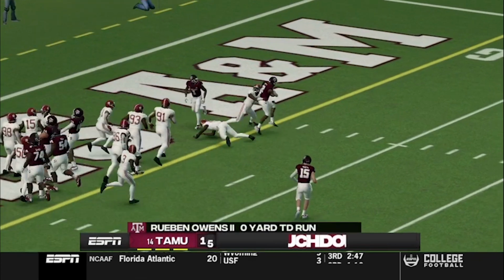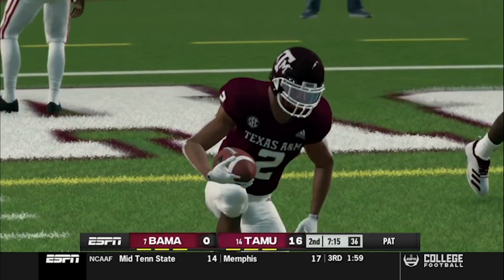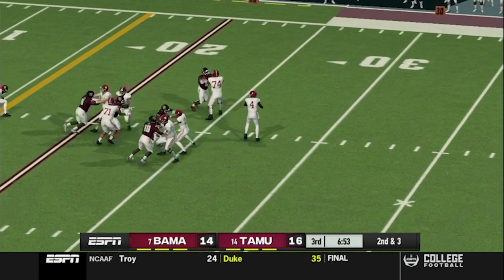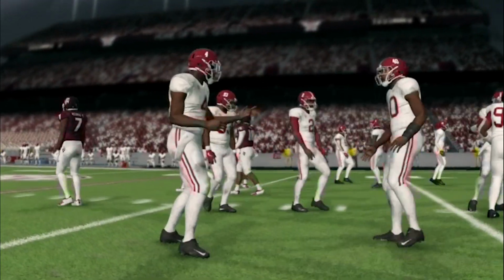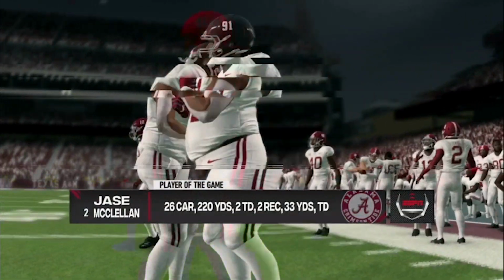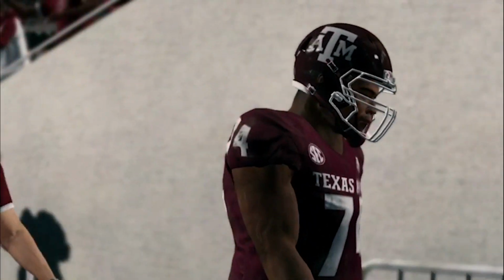We take you to this one with A&M up 10-0, and the freshman Ruben Owens gets into the end zone, and that puts them up 16-0, and Bama is definitely on alert, but they are able to get a couple of scores, get back in this one, 3rd quarter, finding Ja'Cory Brooks, and that puts them up, and they would be up for good after that one, as Alabama would be able to seal the victory behind Jason McClellan, who had 26 carries for 220 yards, and really carried them on the ground in this one.